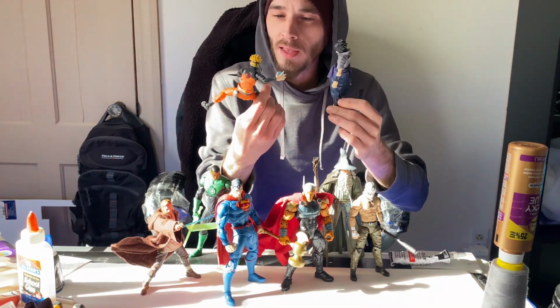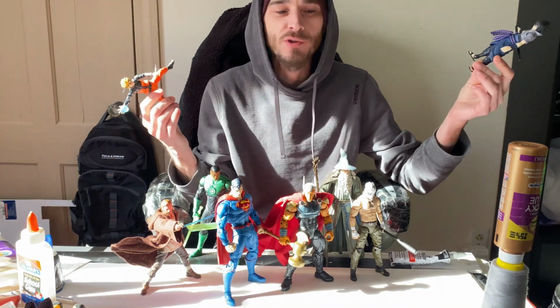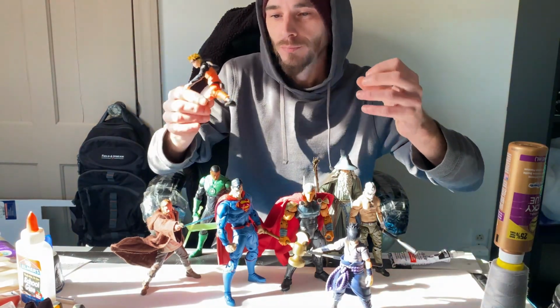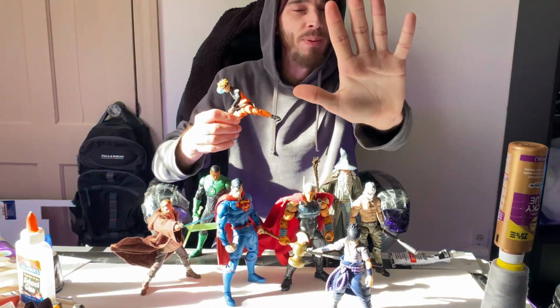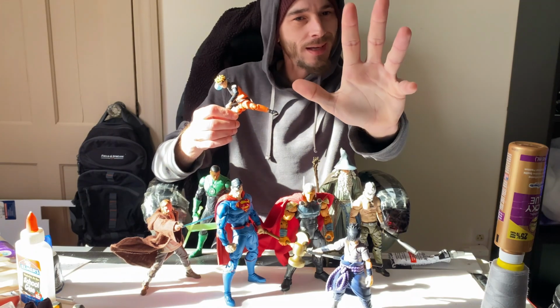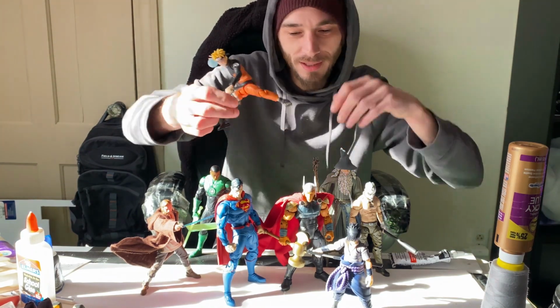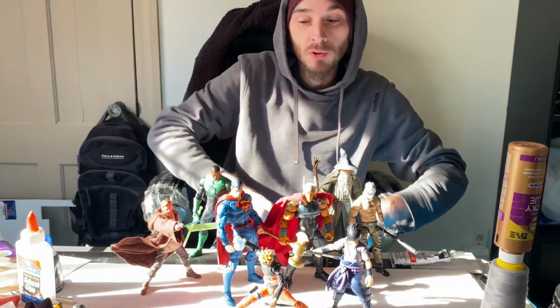Even the way they've been resculpting hands for their figures, just so much better. If they do an open palm blast, they don't just make it all basic like that. They kind of bend the fingers a little bit so it looks a little better, you know what I mean? So I'm noticing Tamashii Nation's doing stuff like that more often with their hands.